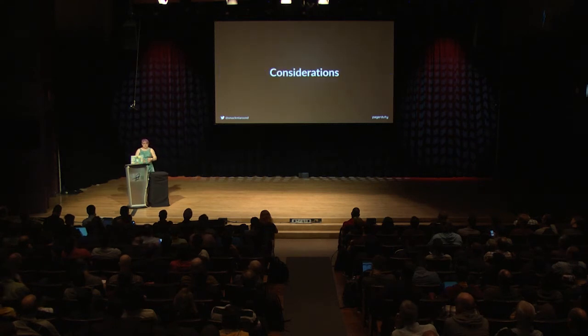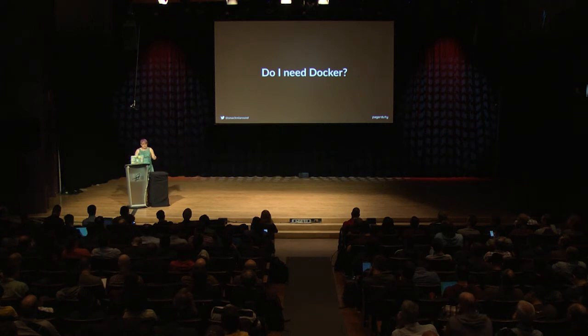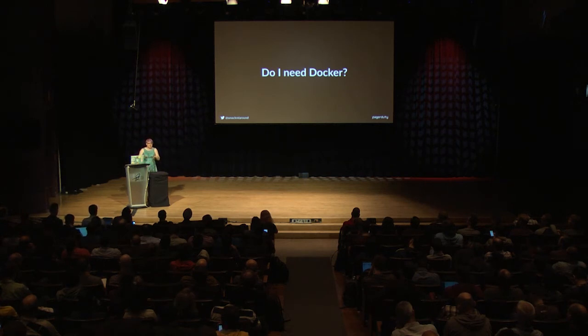So that brings me to some of the things that I would suggest you think about when you're considering implementing Docker or another container technology in your organization. The first thing you need to ask yourself is, do I actually need Docker? What problem am I trying to solve? Are there other ways to solve it? Am I just wanting to use Docker because it's cool? Docker is great at solving certain problems, but do you have those problems? I have to admit, we didn't actually think this over super hard, so we're really lucky everything worked out very well.